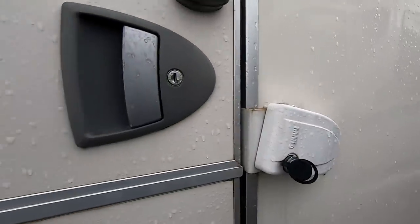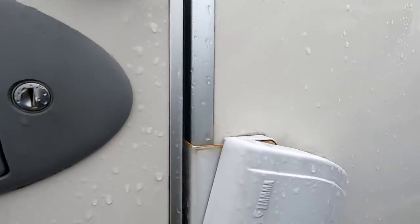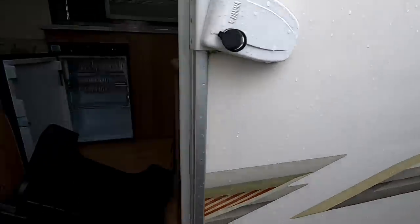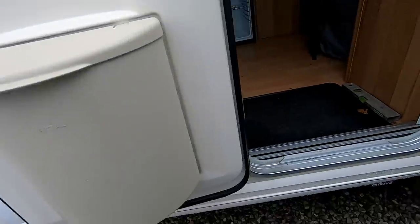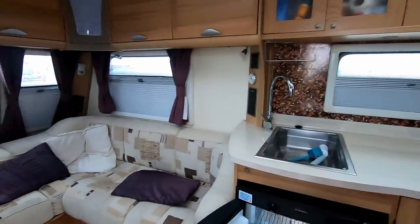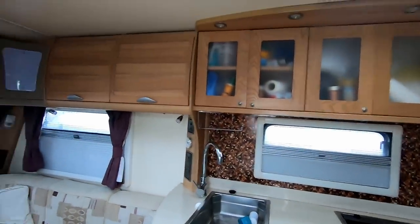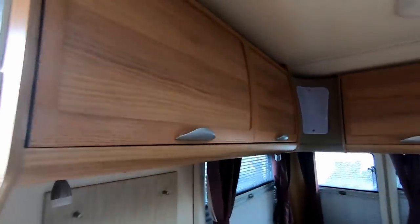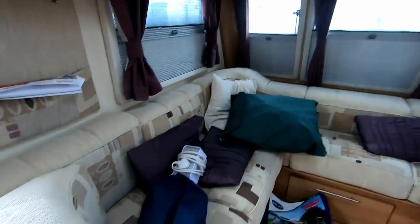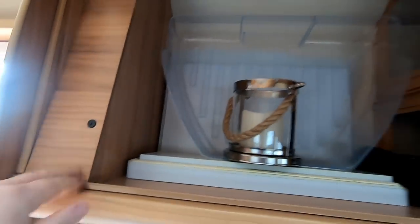So first lock off. Have a seat inside. I could do with taking the locks off actually and just making sure they do come off. Let's get the step out. So as I said, we've done absolutely nothing at all with the caravan. Not even opened the cupboards like we normally do, moved the cushions or anything. So it'll be interesting to see inside the cupboards. They feel okay.